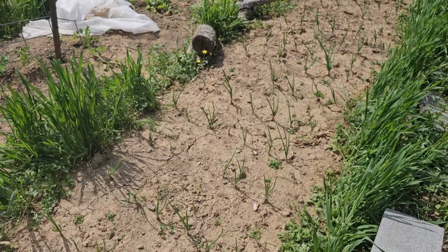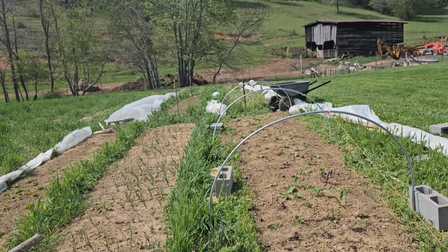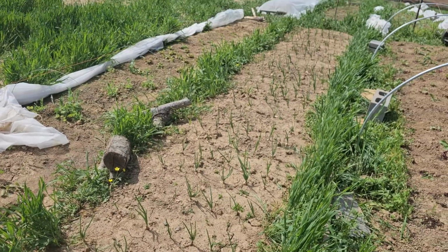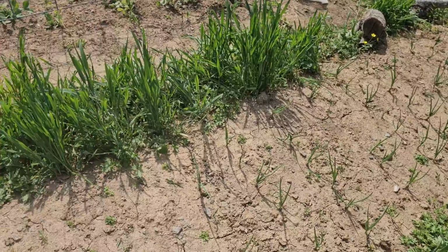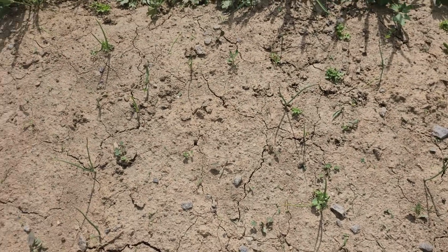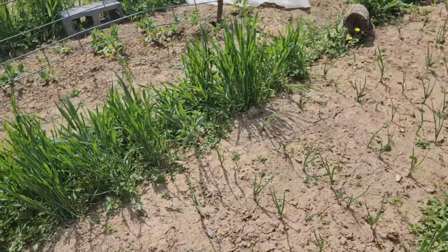All right, as you can see, excuse me, goodness, allergies, it's that time of year. So this whole row is obviously onions, and they're doing really, really well. And even the teeny tiny little Walla Walla sweet onions that I planted, it looks like we're going to have a decent little amount of those, so that's good.